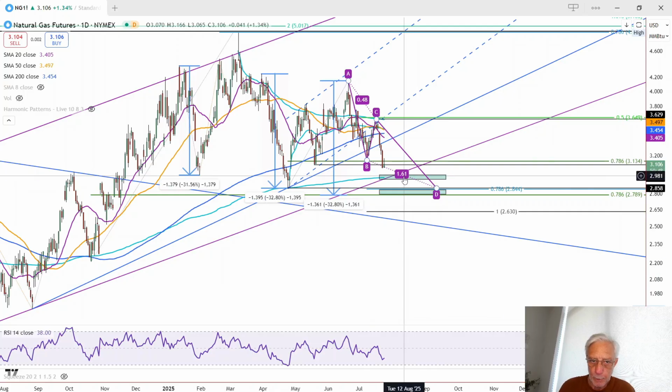If it does that and then does a bullish reversal, it'll have a higher swing low relative to this swing low. But if it does not and breaks through, then it may be heading to the 78.6% retracement zone of two swings and this previous swing low here from 287 down to around 279 or so.